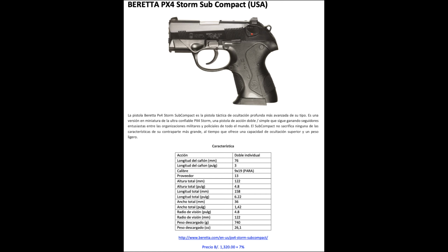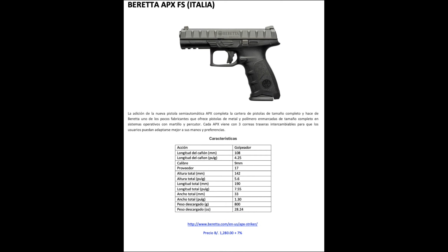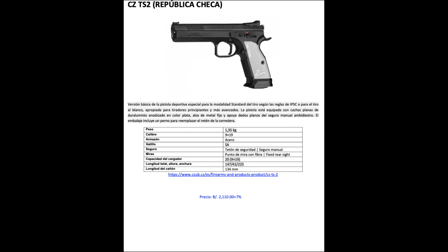Beretta PX Storm subcompact, $1,300. Yeah, the price is at the bottom of the slide. There is Beretta APX striker fire gun, just over $1,000. Funny stuff, in the States it costs between $400 and $800 depending on the APX model. APX full-size version, $1,300. Walther race gun, match steel frame, $3,000. Walther PPQ striker fired, almost $1,800. And as you can see, 9mm is the cartridge of reference.